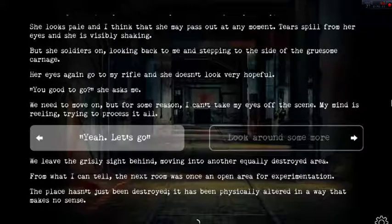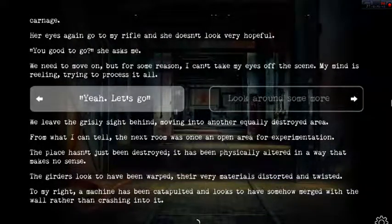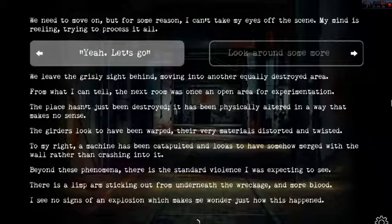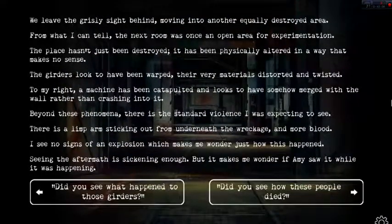From what I can tell, the next room was once an open area for experimentation. The place hasn't just been destroyed, it has been physically altered in a way that makes no sense. The girders look like they have been warped. Their very material is distorted and twisted. To my right, a machine has been catapulted and looks to have somehow merged with the wall rather than crashing into it. Beyond these phenomena, there is a standard violence that I was expecting to see. There's a limp arm sticking out from underneath the wreckage and more blood. I see no signs of an explosion, which makes me wonder just how this all happened.